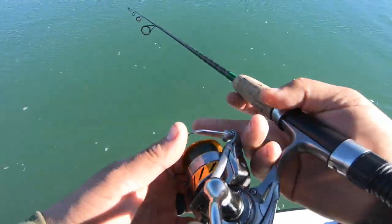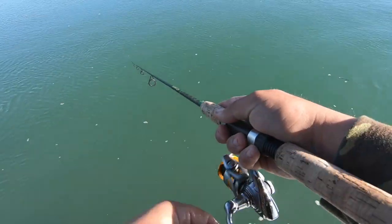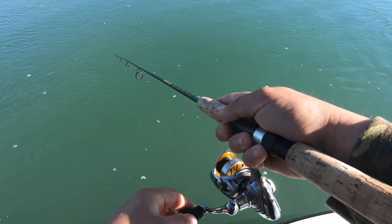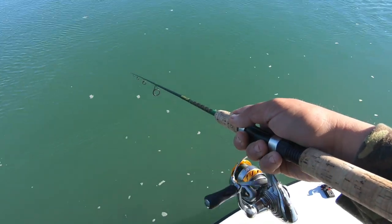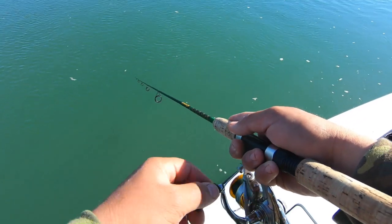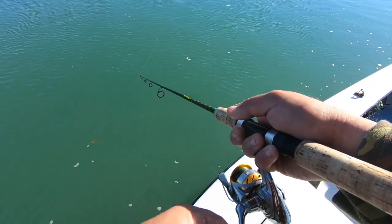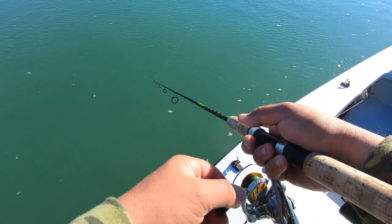All right. Definitely not every cast. I've been to work for him a little bit. As this tide continues to drop, this spot should get a little better. It's a lot of water for these fish to sit in right now, but as it gets lower, they're gonna fall into this hole.